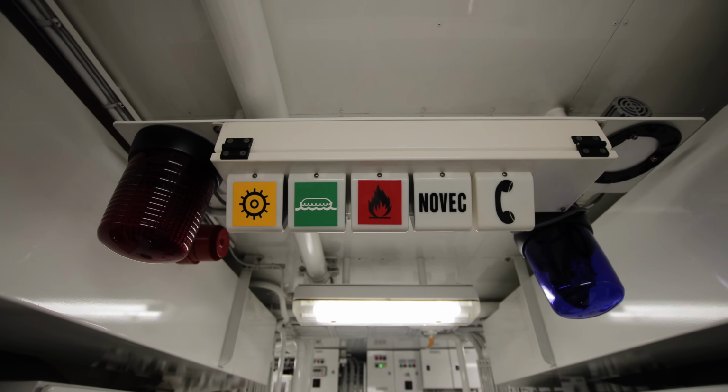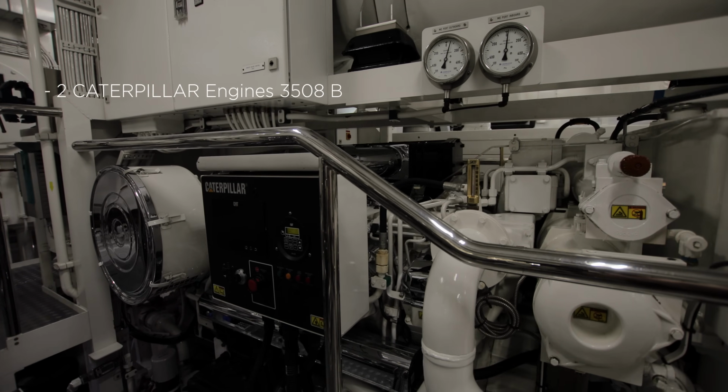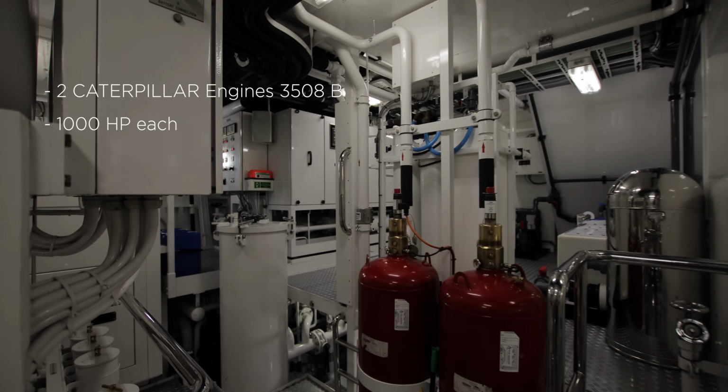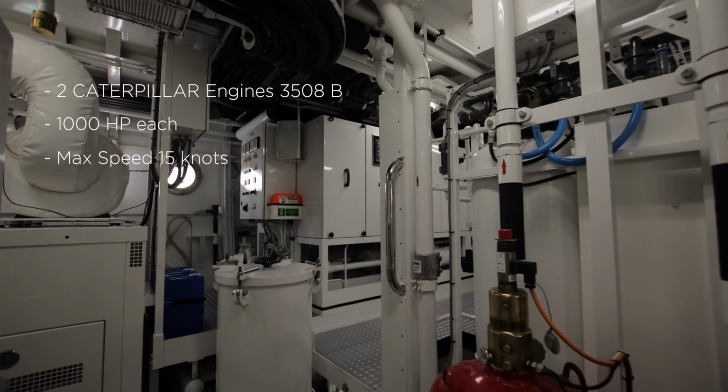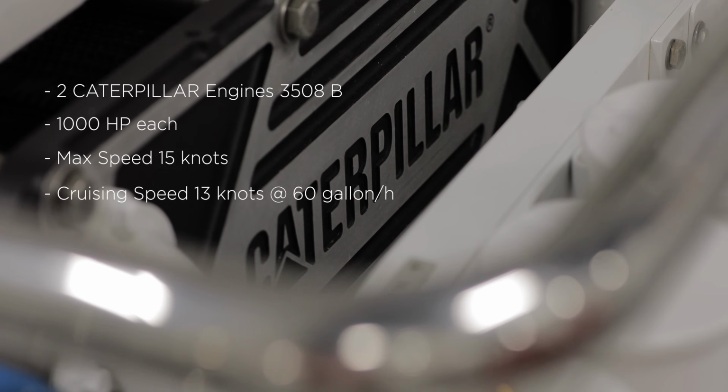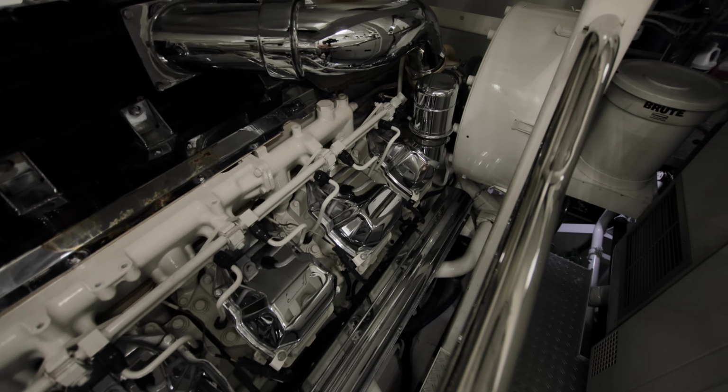The vessel is equipped with 2 Caterpillar engines, 3508B series, which are 1,000 horsepower each. That gives us a max speed of 15 knots and a cruise speed of 13 knots at 60 gallons per hour, which equates to a range of 4,200 nautical miles.